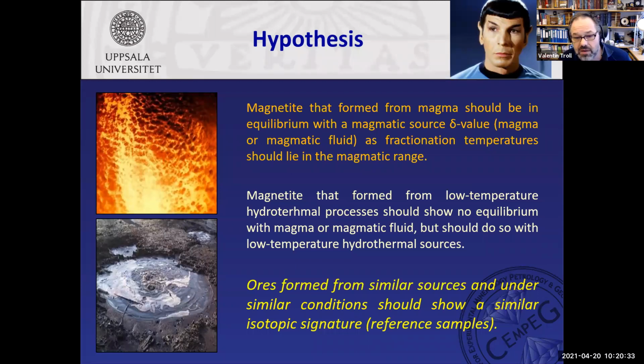In contrast, magnetite that formed from low temperature hydrothermal processes should not be in equilibrium with magma or magmatic fluids, but if possible, it should be demonstrable that it's in equilibrium with low temperature hydrothermal sources. So in simple words, ore that formed from a similar source under similar conditions should show a similar isotopic signature.